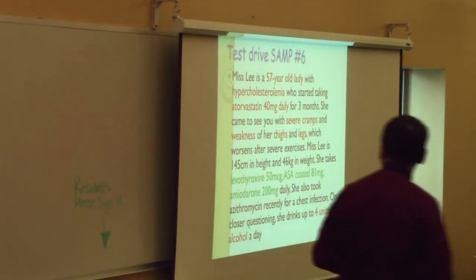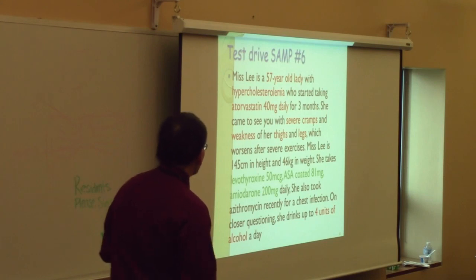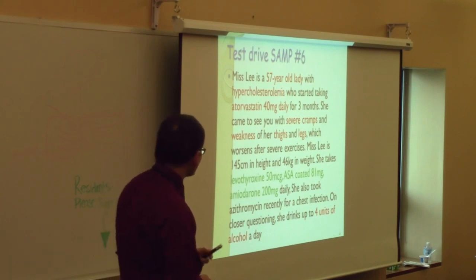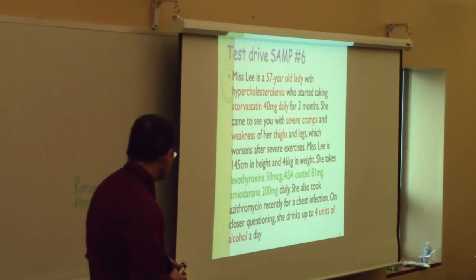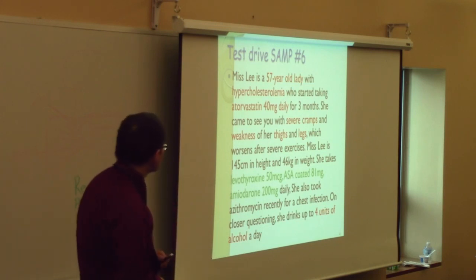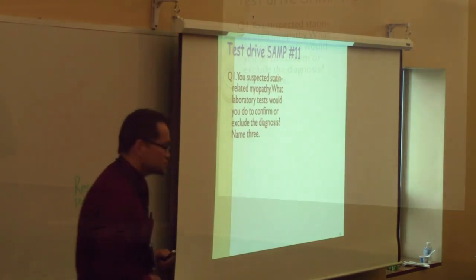Okay, that's good. Fine. So, 57-year-old lady with hyperlipidemia, started taking atorvastatin. Comes to see you with severe cramps, weakness of the thighs and legs, after severe exercise. She's 145 in height, 46 in weight, takes levothyroxine, ASA, and amiodarone, and also took azithromycin for a chest infection. She drinks 4 units of alcohol a day. So the question is, if you suspect a statin-related myopathy, what laboratory tests would you do to confirm or exclude?